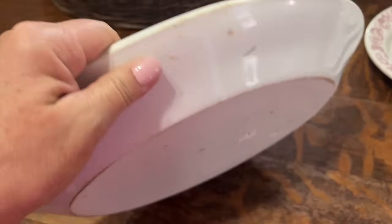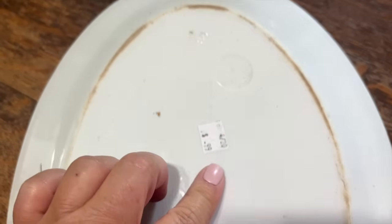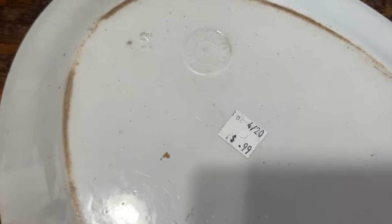Then when I was leaving, I spotted this platter as well, and this I believe is ironstone. It is stamped, and it was only 99 cents, so I was thrilled to have this to add to my collection as well.